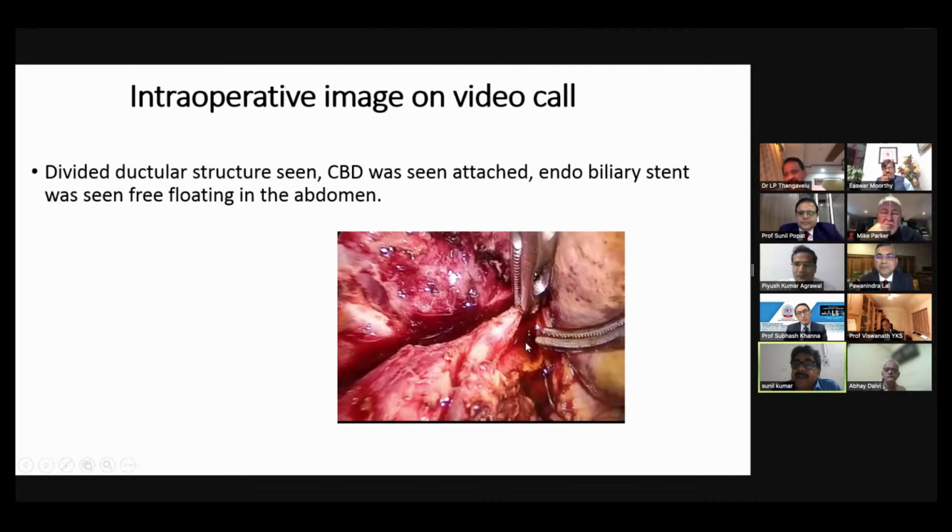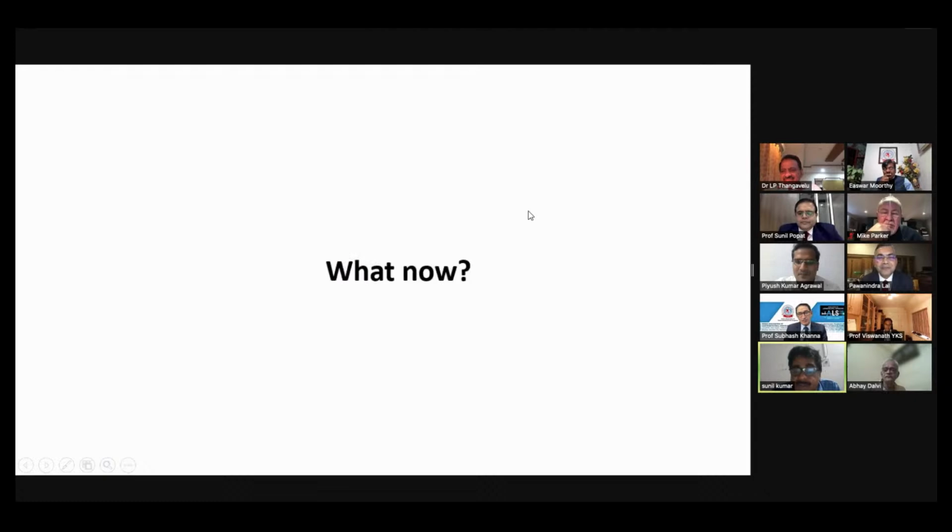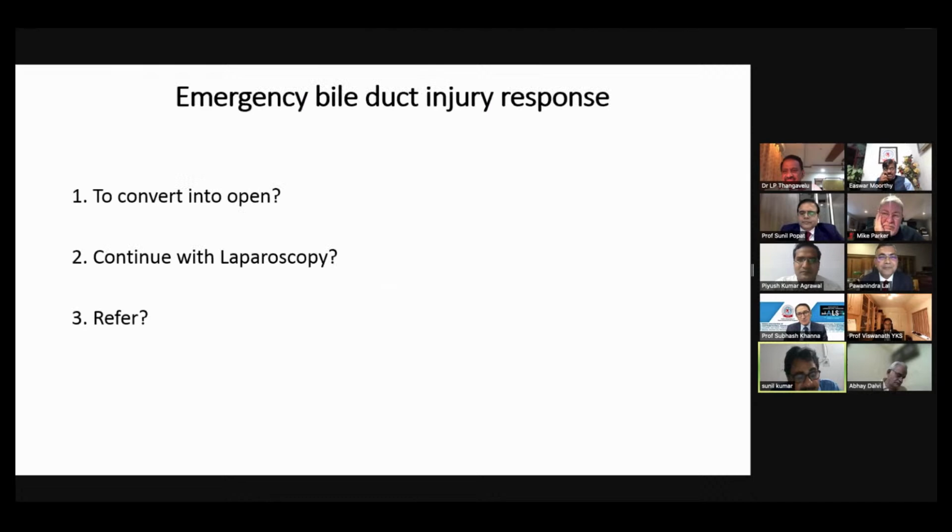Okay. So I don't know what Dr. Lal said, if he can't travel there, the best thing would have been to put a drain, close it, and send the patient to his center. Or this patient needs a hepaticogastrostomy at the end of the day. So absolutely fine, Dr. Sunil, you were bullseye. Go on, Piyush.